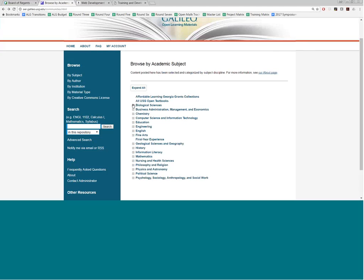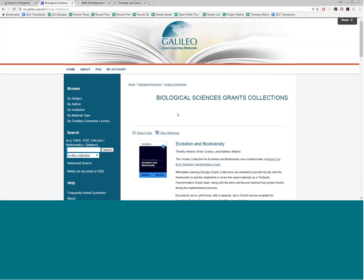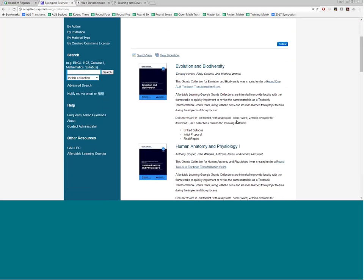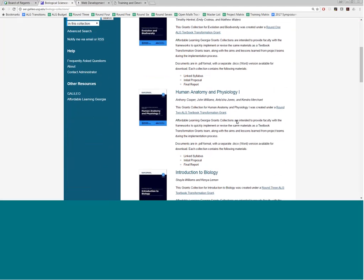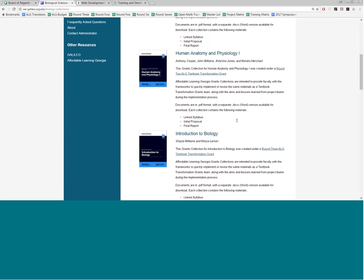Okay, so that was our open textbooks and our ancillaries. The other part of it are our grants collections. And these are very unique to Galileo Open Learning Materials. You won't see the term grants collection out there too much elsewhere because our grant program is very unique. And the collection of documents we think is very helpful if we put them all together.